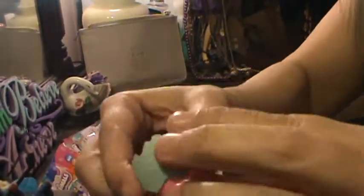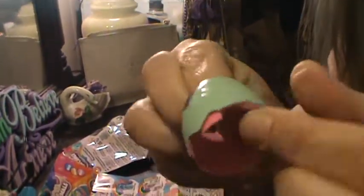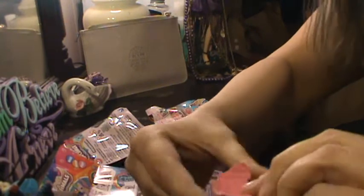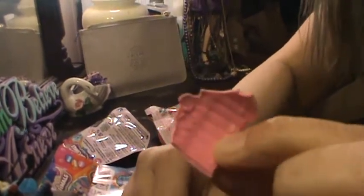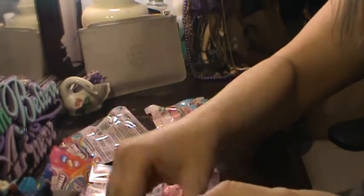Oh, that's like, it's got a cute little design on the inside. Look. Let me break it in half here. There. No? Yes? See? It's like that. It's very pretty inside. Who do we have?